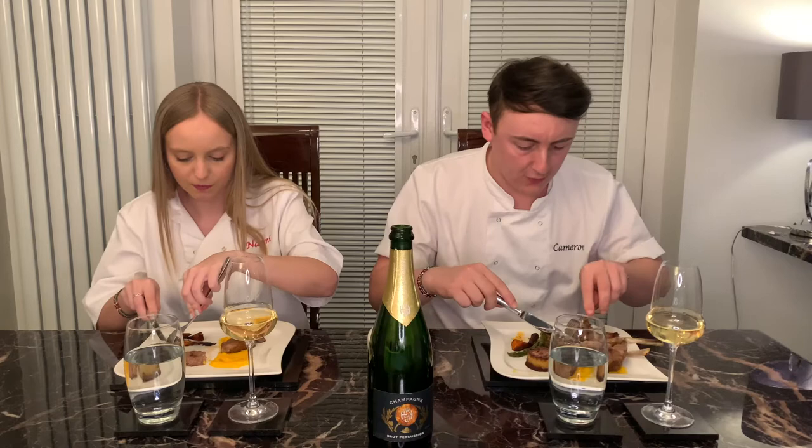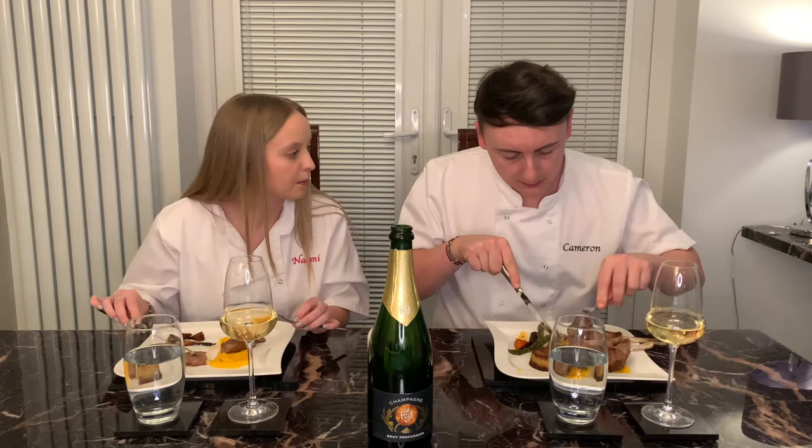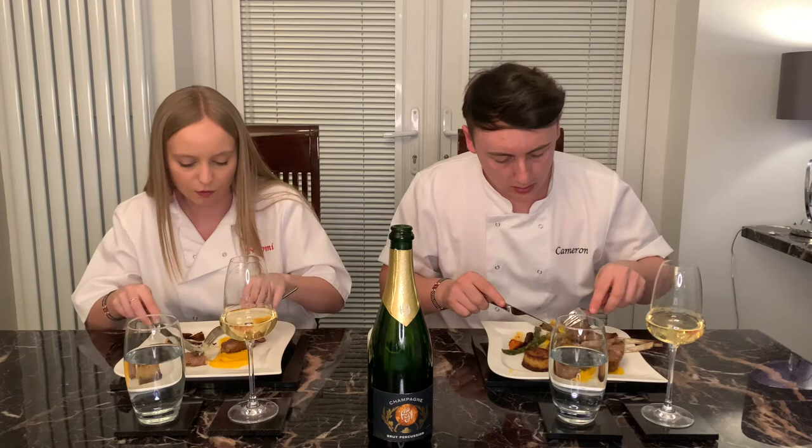It really picks up all those fruity flavours, the rich berry flavours. Yeah. That is very good. I like how we've got the buttery lamb with the deep chocolatey wine. Yeah, they work really well with the wine. They really complement each other.